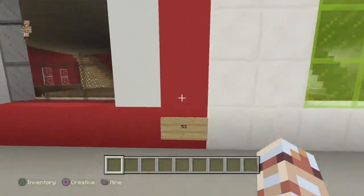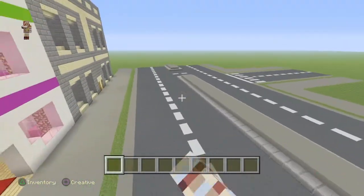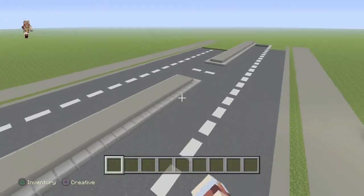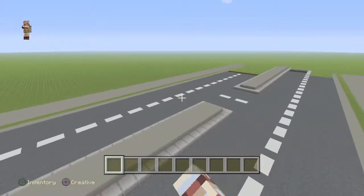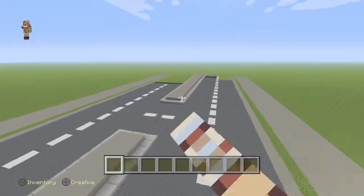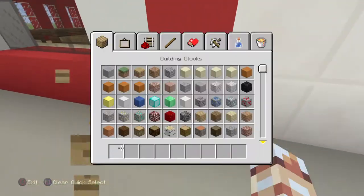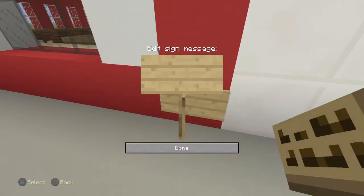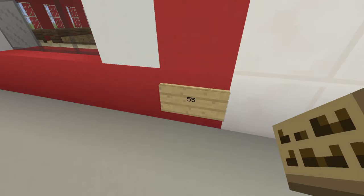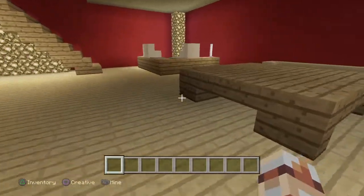Don't ask why this number is here. It's 53 because this bit here is 53 blocks, and every 53 blocks, or 55, I'm going to have one of these. So yeah, I'm just going to change this and make it 55. Done. So guys, let's get into the progress that we've been making in here.